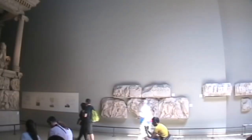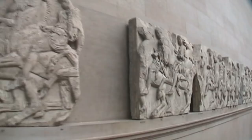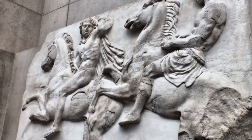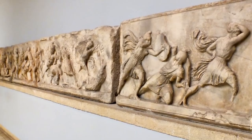Ahead of us are the friezes, metopes and pediment sculptures of the Parthenon, known as the Elgin Marbles. They form one of the greatest surviving achievements of classical art, illustrating both myths and historical events. They are one of the museum's most controversial exhibits. Between 1801 and 1805, Lord Elgin began removing the marbles, with the permission of the Greeks, and transporting them to London. The Greeks now, understandably, want them back.